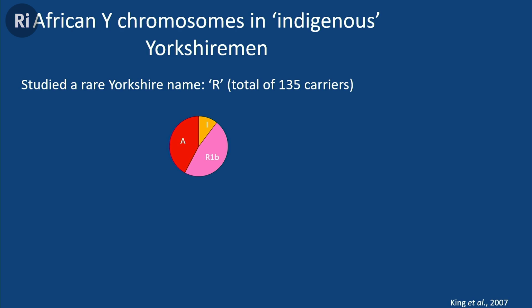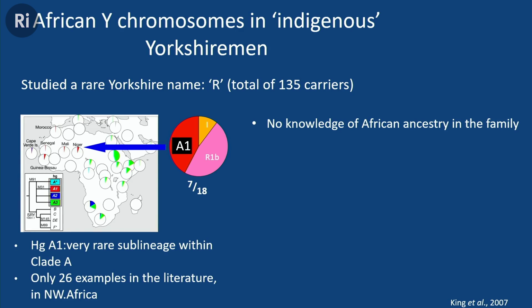And this one person came back with a really unusual Y chromosome type. One known as A1. So you get Y chromosome types that you find in particular parts of the world. This was a really unusual one. It was only found in Northwest Africa. I thought, well, that's really interesting.